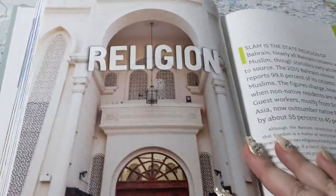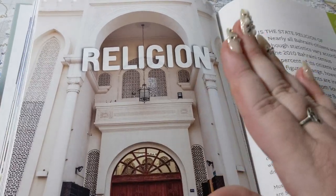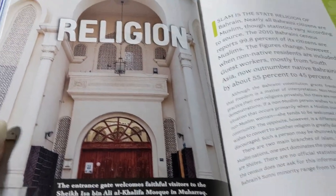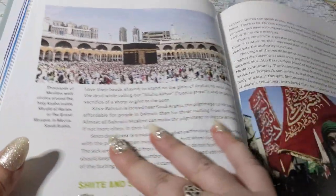This is the Sheikh Isa Church. My bad, apologies. The Sheikh Isa Mosque. Holy moly, it is very church-like, though, with the columns and the fancy door and everything. It's beautiful.